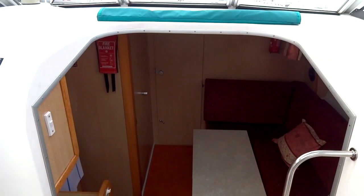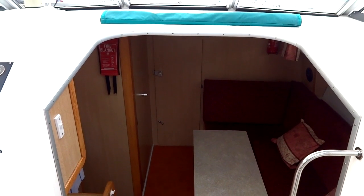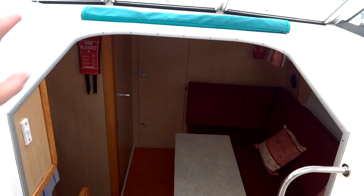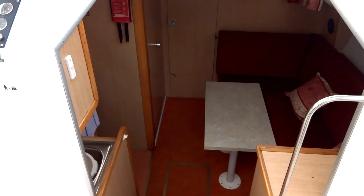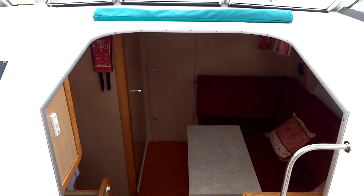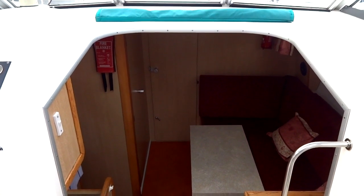Now this is something that I'm not the most happy about. I think it could have been designed a little bit better. They cut this big hole out and then they went, yeah, we're just going to put a curtain there. So this is effectively all open, and as you can see down here is our saloon and our galley on the left hand side. So at night, that being green, it might just make things a bit like you're under canvas almost, as half of the boat is effectively like that. So let's go down.